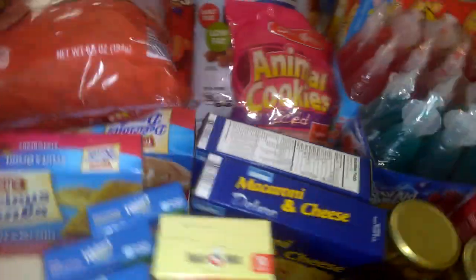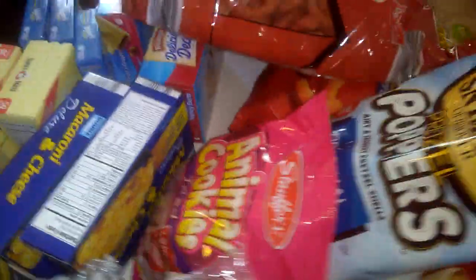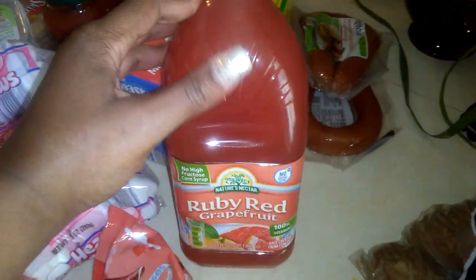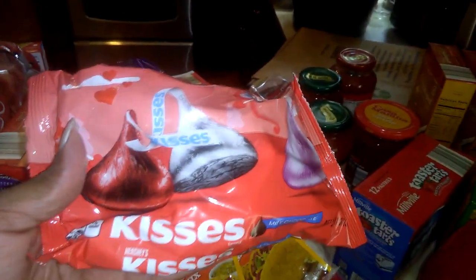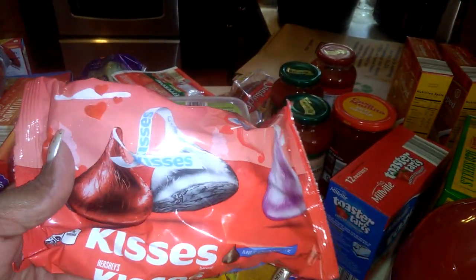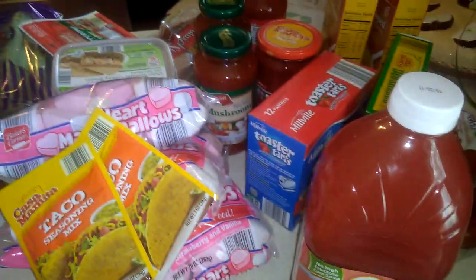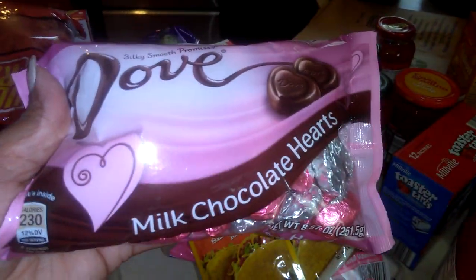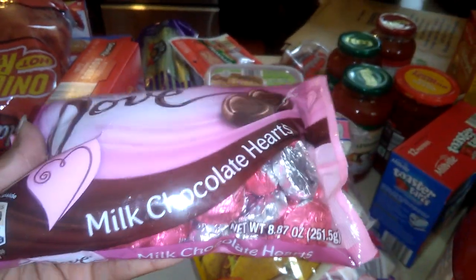Let's go ahead and come around here, guys. And I got some Ruby Red grapefruit juice. This is my favorite. Some taco seasoning packs. Then again, all of their Valentine's stuff was on clearance. And so this big bag of kisses were $1.50. And then those are the name brand, obviously. And then the Dove's milk chocolate hearts were $1.50 as well.